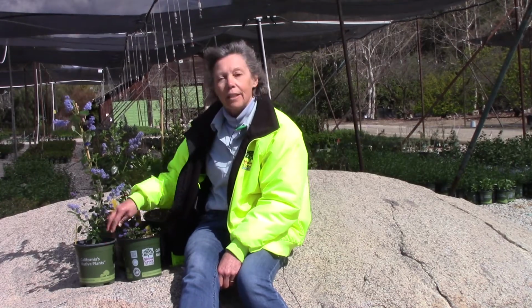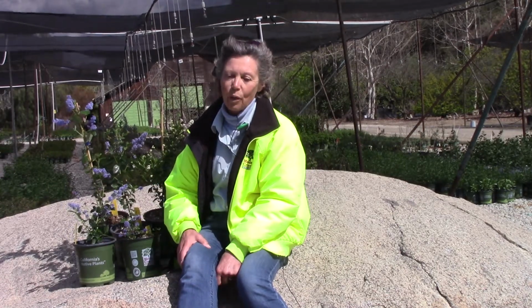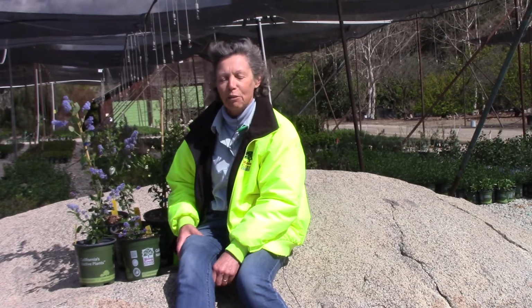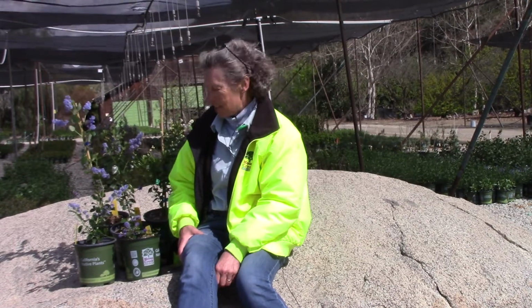I think gardening is really a great way for us while we're stuck at home to be able to get out in the fresh air. It will help our mental health and our physical health. I have a 96-year-old mother, and she's been gardening all her life and still going strong out in her garden until very recently, so keep on gardening.